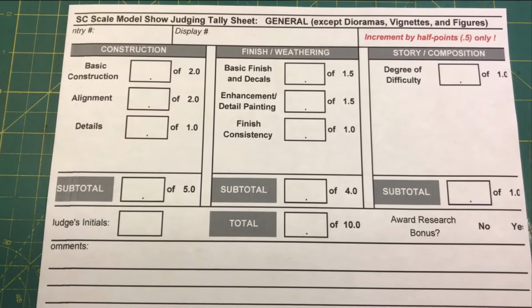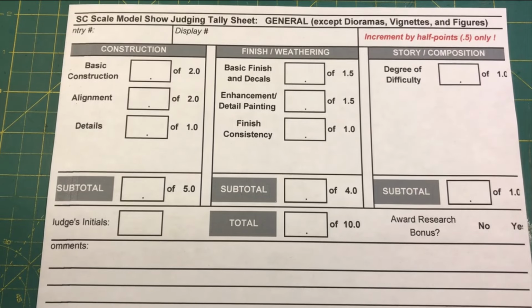Now, I'm going to set the arm down here so you can see the judging sheet, and then we'll talk about that. Stick around. As I stated a few minutes ago, the standards in the rules for the judges to go by was pretty stringent too.